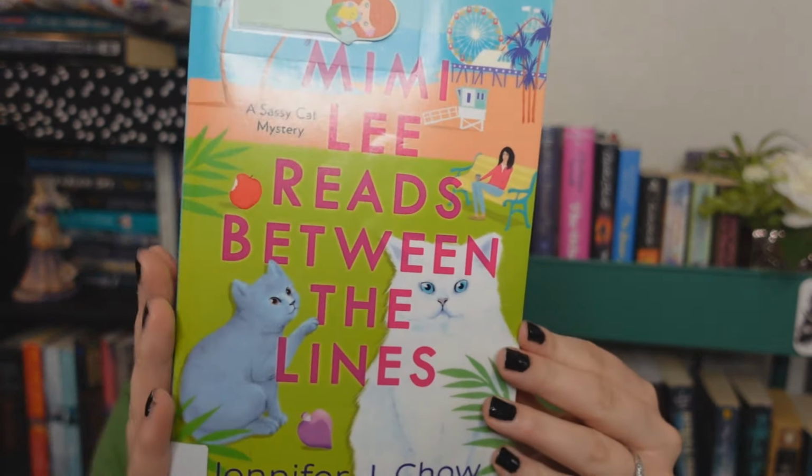I'm so pleased. I really enjoyed book one far more than I thought I would. I thought I would like it because I like Jennifer J. Chow's writing, but I was a little worried because the cat actually talks to the main character, Mimi. And I was like, I don't know how I feel about this, but it was just enough to be whimsical and fun, but not overtake the mystery, and none of the other characters can hear Marshmallow, the white fluffy cat, speak, so I just loved their witty banter.